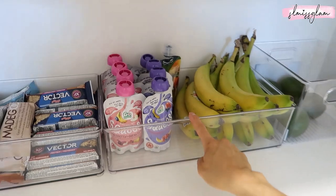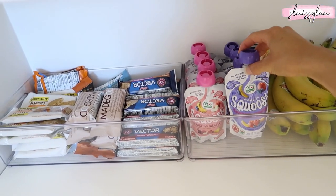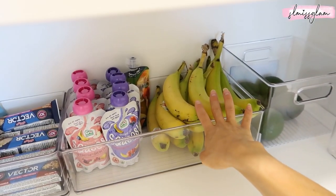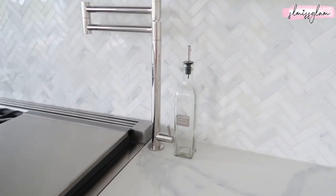We have these, which are from a friend actually. The girls haven't tried them yet, but they're just little fruit snacks. So we got those. We got bananas. The girls are big on bananas, and so are we. We have avocados. And right there, that is the oil bottle I was talking about.